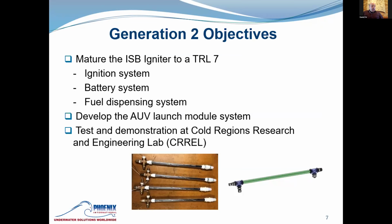So although we were happy with what we did, and Bessie was happy with what we did, it was a prototype. And we could estimate that when we finished the system, we were at now TRL 4. And so we had some work to do to make it better, make it more reliable. The first thing was we wanted to look at the ignition system.